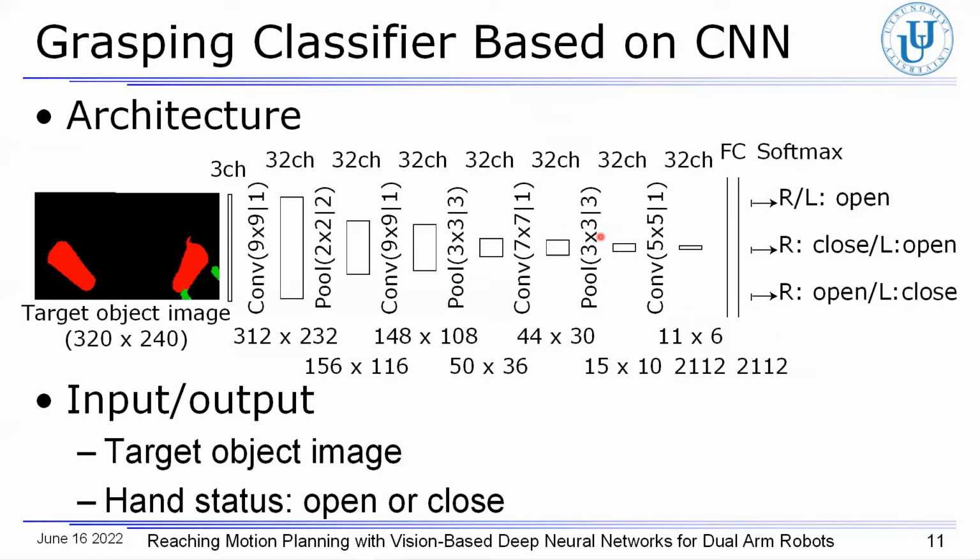The target object image is used as the input to the grasping classifier. The image feature is extracted through the following convolution and pooling layers. After that, the flattened feature is fed as the input to the fully connected layers. The output layer is composed of three statuses: open, close, and so on.